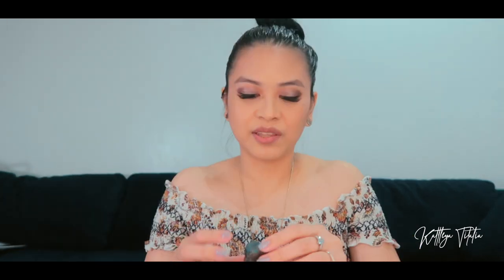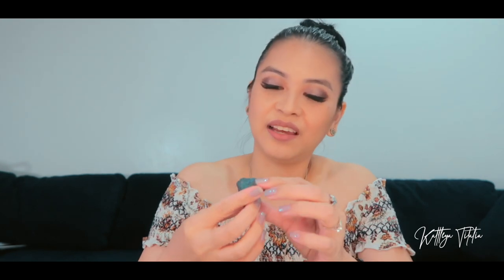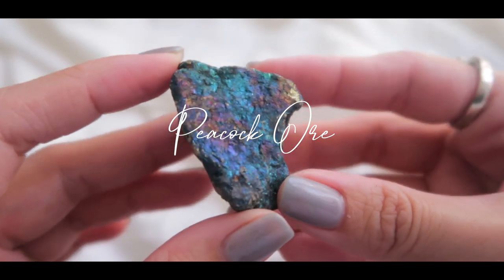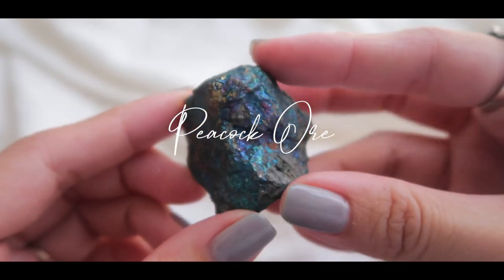Okay, there's a baggie. This one is, wow, this is so pretty. This one is a peacock ore. I love it. It's so metallic in color. And the one I got drawn to during that live was this one. It's more of an aqua bluish tinge to it, greens. So this is what it looks like up close.